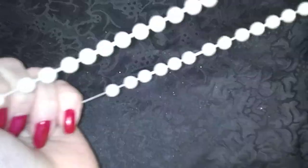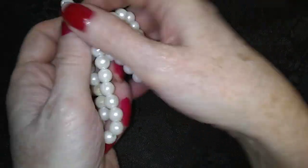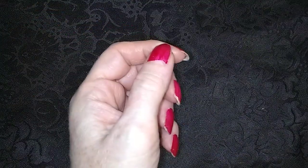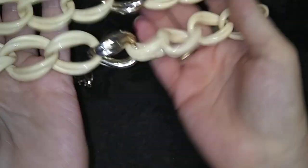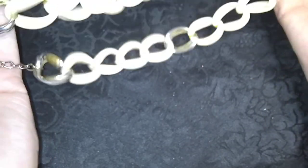Here is some faux pearls on a stretchy cord. Probably kids stuff. Here is a longish butter-colored chain. Very cool. It's plastic, but it's really neat.